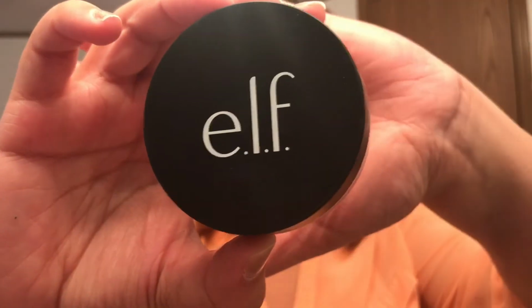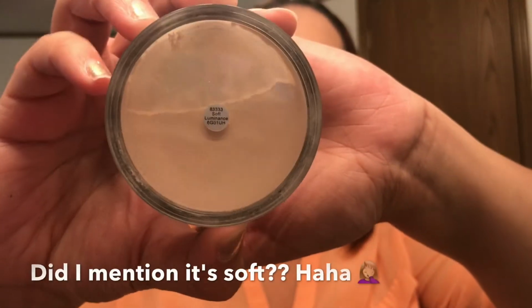Okay, so then we just finish blending everything out. So now that I have the concealer all blended in, we're gonna set it. And I have recently fallen in love with this e.l.f. I don't know what it's called. You'd think it would be on the bottom? No. It's an e.l.f. loose powder, and it's in the shade Soft Illuminance. I love it, you guys. It's so soft, and it's just really, really nice.